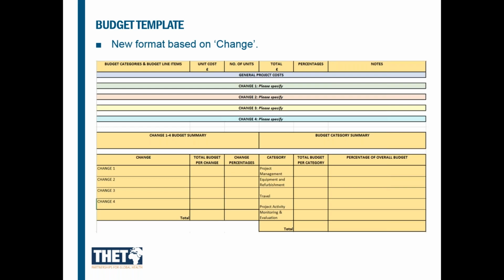This budget template for this particular call has been updated from the previous budget templates that some of you might be familiar with, following recommendations from the HPS evaluation, and we believe that the new format can help to better capture the value for money data that we are required and encouraged to collect.